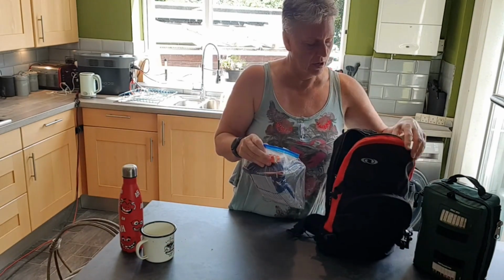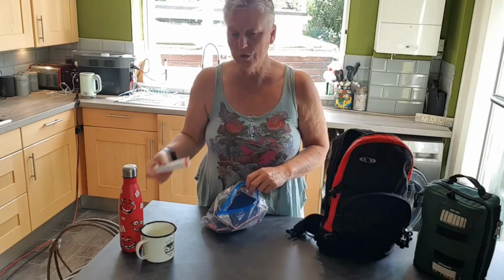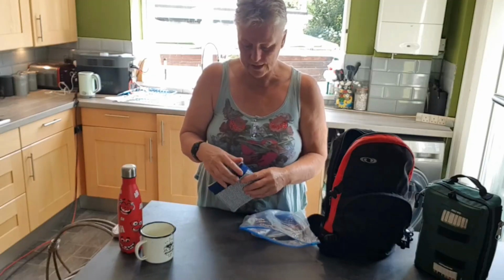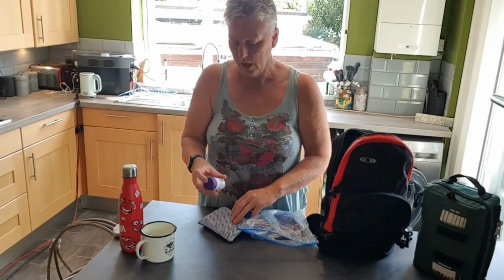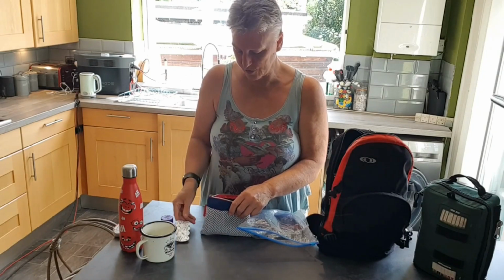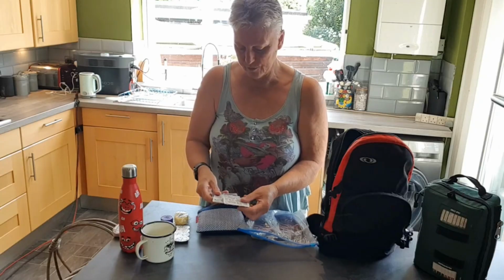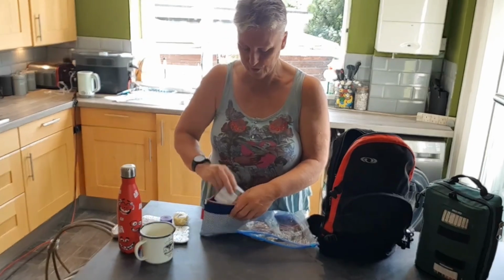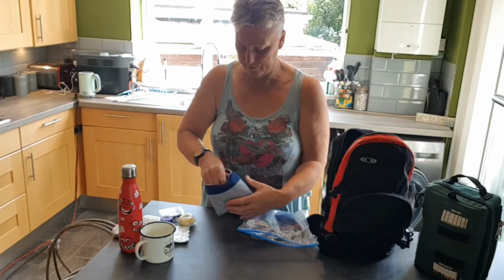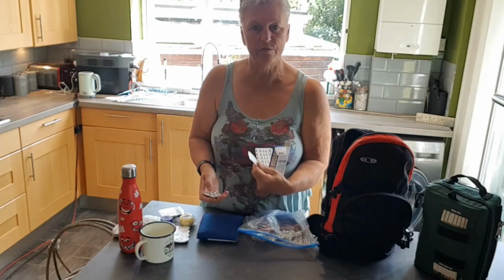I've got the all-important medical kit. So first of all, I've got my 7 days worth of prescription meds, and then in these little bags I've got some anti-acid stomach tablets, some Strepsils, a bandage, different pain meds, ibuprofen and paracetamol, a couple of cold and flu tablets, some Imodium, some travel sickness tablets, some antihistamine and some aspirin.